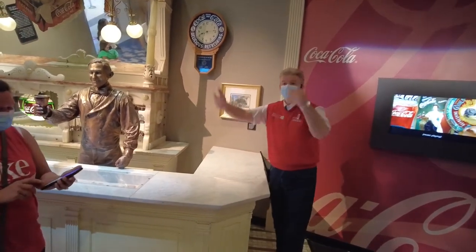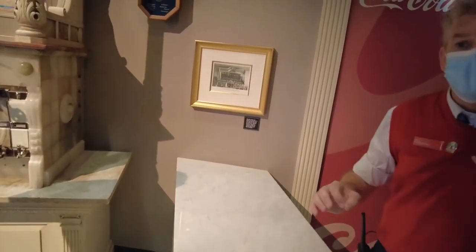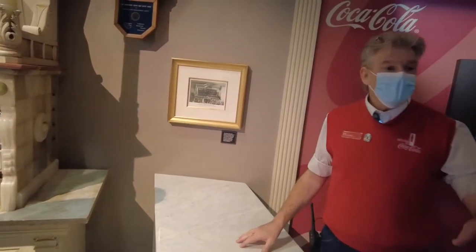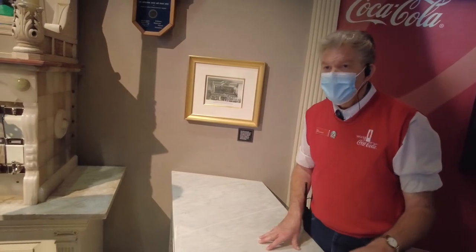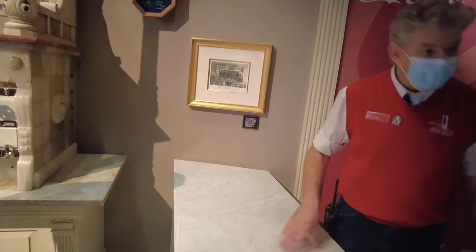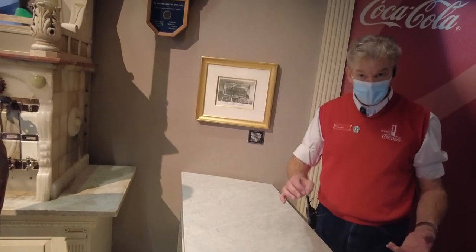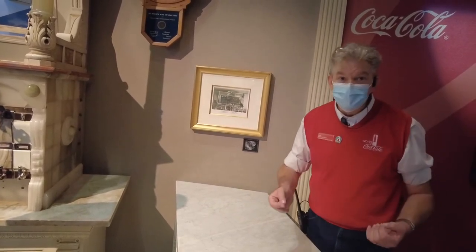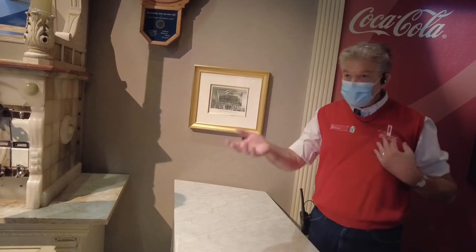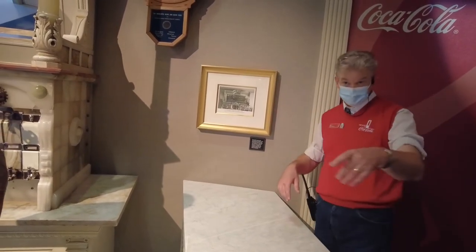Well, guys, gather close, because I really want to show you this. This is the most important thing on the whole tour. Right now, collecting Coke memorabilia is incredibly popular, because any old artifacts from Coca-Cola are very, very valuable. But nobody really knows what to look for. There's so much Coke stuff out there. What's the most valuable? What's the most collectible? Let me help you out. Maybe you guys already know this.